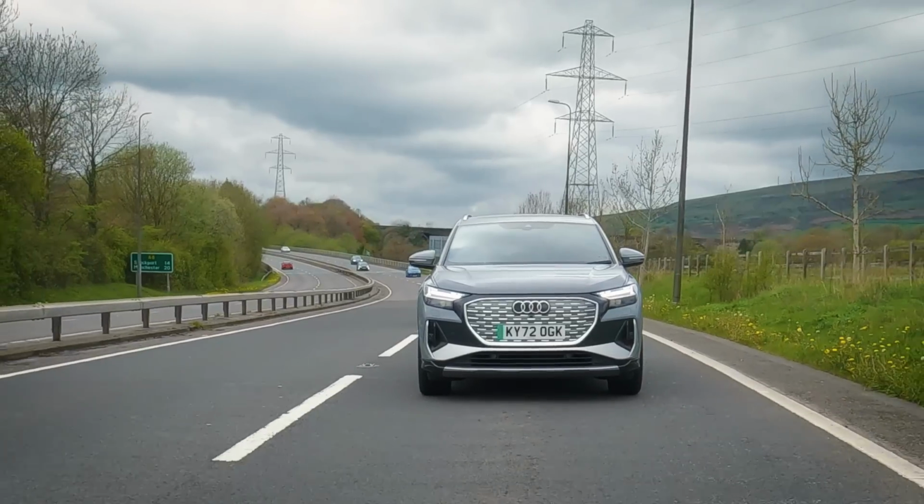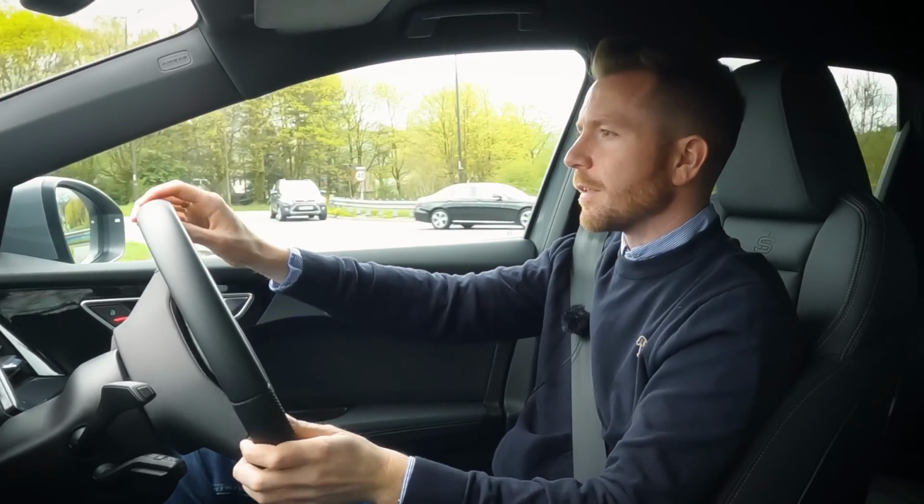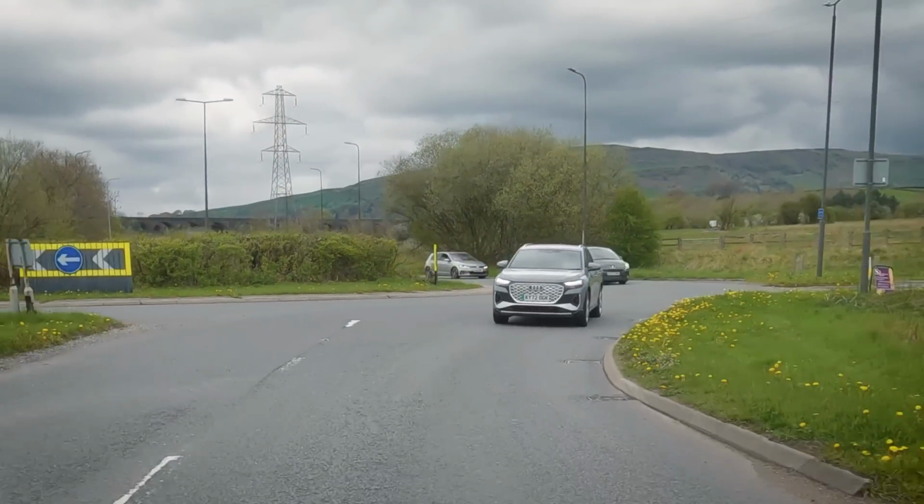And that is my adaptive cruise, bringing me down to a gradual halt. I'm currently tethered to the Jaguar XF in front, and away we go. How clever is that?